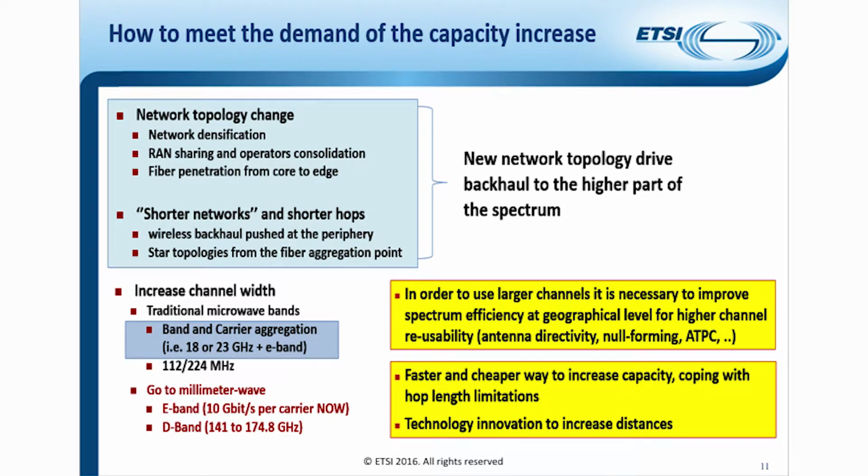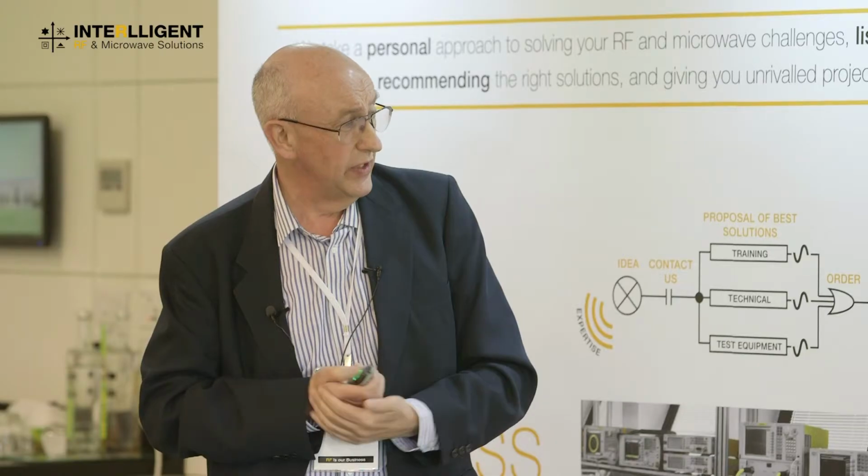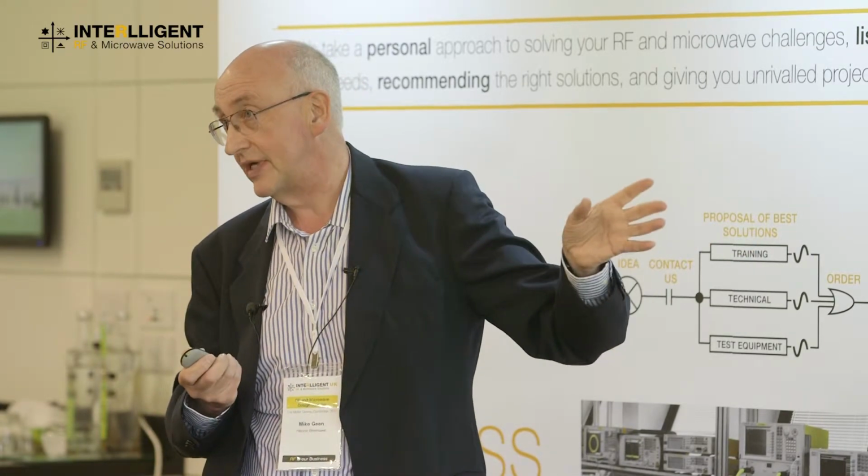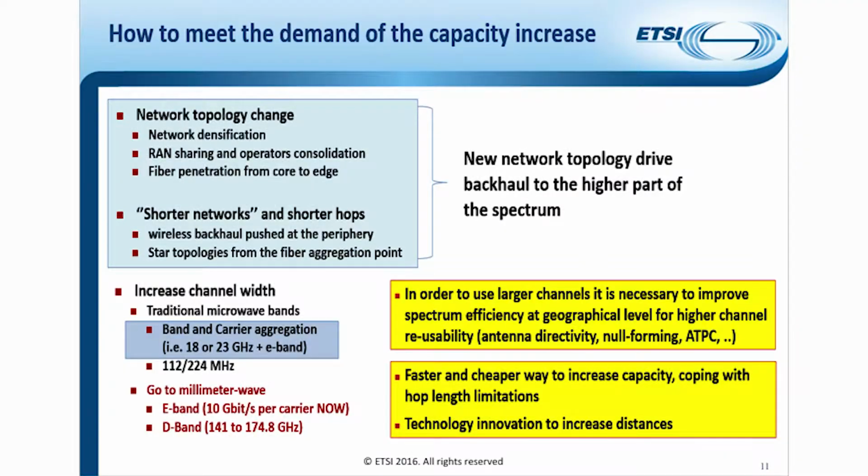So these are ways to increase the capacity. There's addressing the network topology, I won't dwell on that, but increasing the bandwidth for backhaul. So we can either use multiple bands, or we can increase the channel bandwidth. To do that, if we use the lower frequency bands, you're still limited to 100 megahertz, maybe 200 megahertz of bandwidth. If you want real increases, then we need to go to E-band, and in the future, possibly even higher. At E-band, you've got 10 gigahertz of spectrum available, and that can be divided up. So you can comfortably have 2 gigahertz channels at E-band.